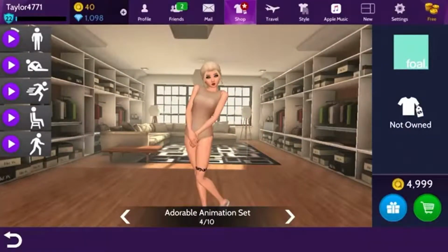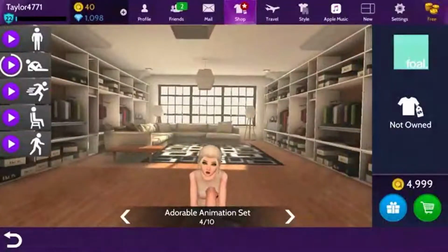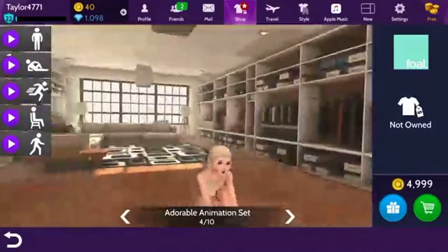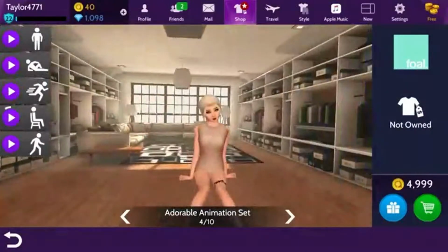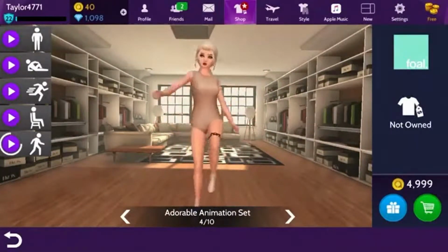Next is the Adorable animation set. This is the second newest set, and it's for 5,000 like the other one. And it's in the name, it's adorable. It's so cute. My only problem, and there's another animation set with this as well, is that the lying down pose is sitting, which, it's called lying down. It's supposed to be lying down. No one goes to bed like this. So that's my only problem with it. I love the run. And my favourite part is the sitting. It's so cute and adorable. I'm trying to find different words to use for it, but that's really what it is.